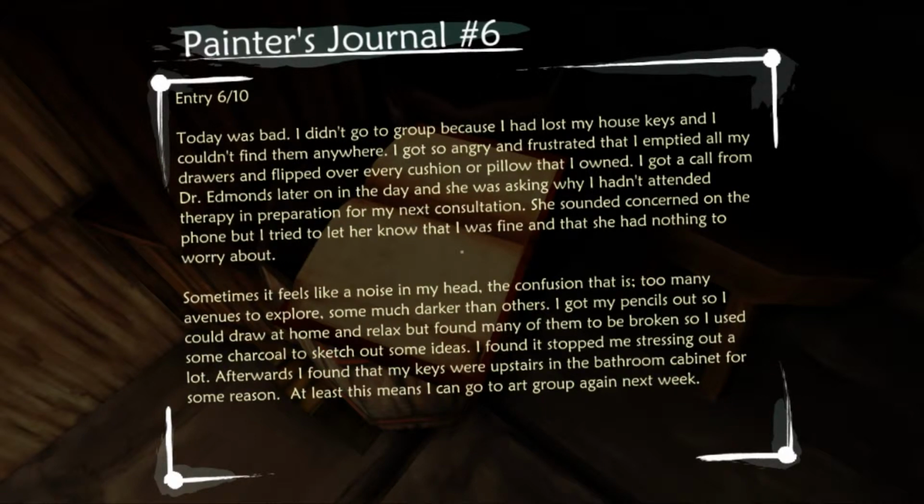Sometimes it feels like a noise in my head, the confusion, that is. Too many avenues to explore, some much darker than others. I got my pencils out so I could draw at home and relax, but found many of them to be broken, so I used some charcoal to sketch out some ideas. I found it stopped me stressing out a lot. Afterwards, I found that my keys were upstairs in the bathroom cabinet for some reason. At least this means I can go to art group again next week.